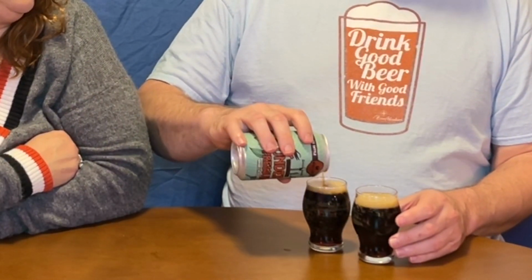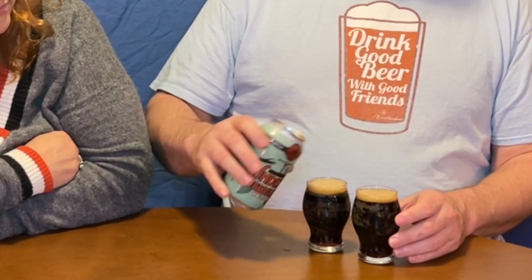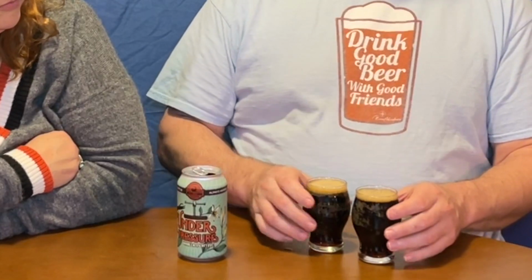Now, I have had this in the can a couple times. But this one, unfortunately, is the poop on draft. So if you're not in West Tennessee, you're going to have a hard time finding it. Smells good, don't it? Hey, baby. 5-2.